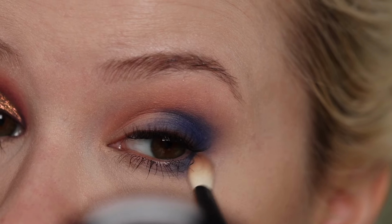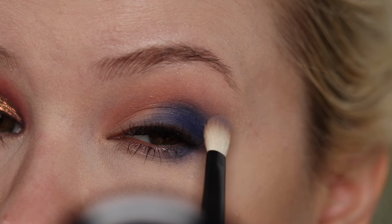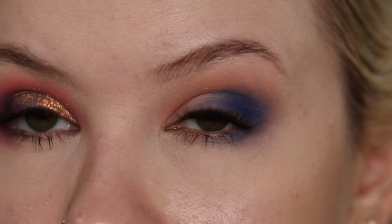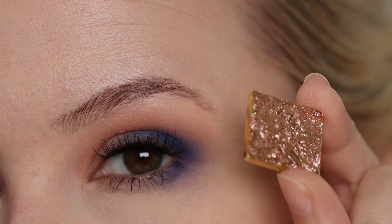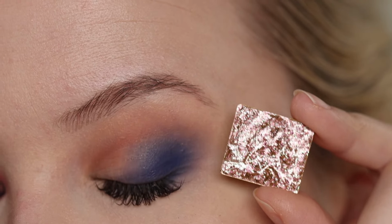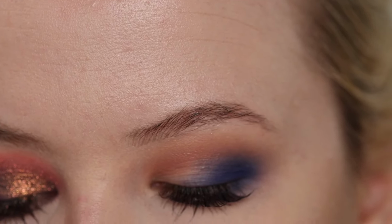So I'm just going to go over the edges again with this brush, which has nothing on it, or maybe some residue of the other shade. I feel like that's a really fun, smoky blue eye so far. So Exothermic is a little bit on the slightly flaky side. So there's a little bit more texture to it. So I definitely want to go in with a shimmer primer. I'm going to be taking the Fernet Pixie Epoxy.